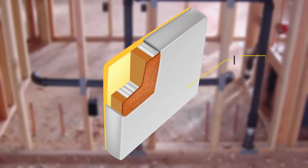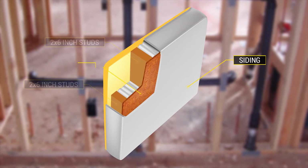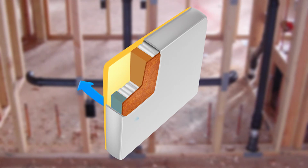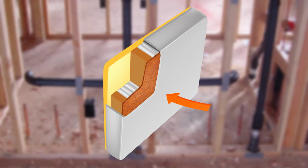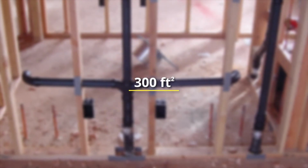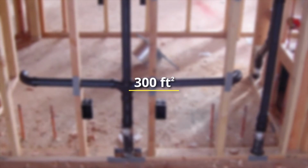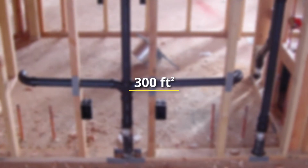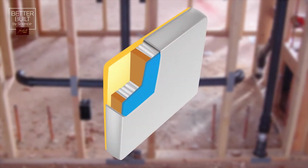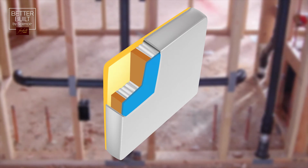On the outside of a typical home lies siding, and then the studs, which sit next to insulation. Siding and plywood have no real insulating value, so cold and hot air travel right through the wood stud and the drywall right into your home. Since a typical home has over 300 square feet of uninsulated wood, sealing that exposed area is way more important and cost-effective than worrying how big the studs are or how much insulation is used. In Fairfield's building science model, common sense starts and ends with preventing as much air leakage as possible.